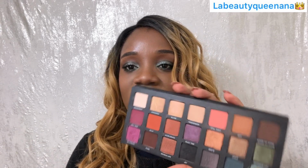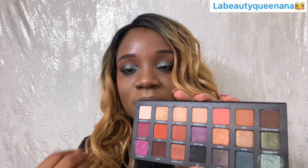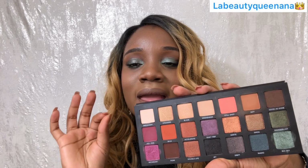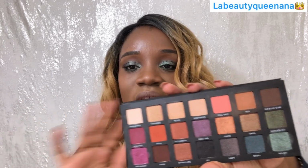So for the price, I think for $29 I would recommend it. However, the mattes in here are the most beautiful mattes you will ever find. Out of all the mattes I've tried so far in my venture with makeup and skincare, these are the best mattes ever. So easy, so flawless, so creamy. For beginners, professionals, on the go, everyday, perfect. It blends itself. That's pretty much what it is.